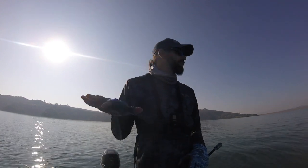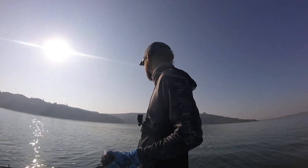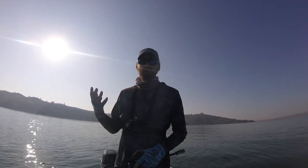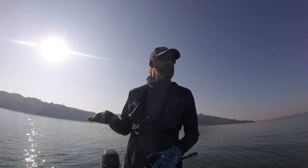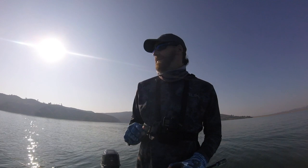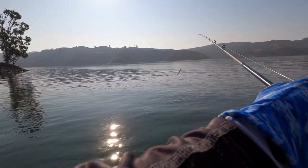Anyway, I'm gonna post up in this spot for a little while because I have a good feeling that we've got a good vantage point for the striper boils. They could pop up right here. It's a good spot. If there's already bass boiling in this spot, that means there's bait, which means the striper could most likely come. Typically, it works out that way, so we will see.